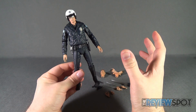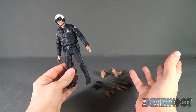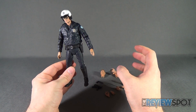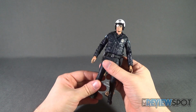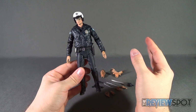I would be pipe dreaming to think that I would love for him to have included his bike. It's not something that NECA ever delves into, really vehicles from that standpoint. A motorcycle would have been really cool to have this guy standing alongside, but I understand from a figure standpoint, okay, he's not necessarily going to be coming with a motorcycle, so I have to kind of overlook that.